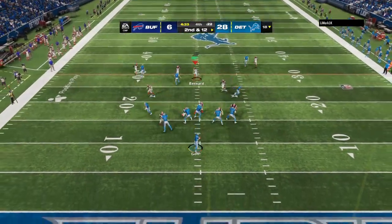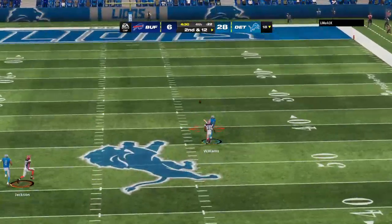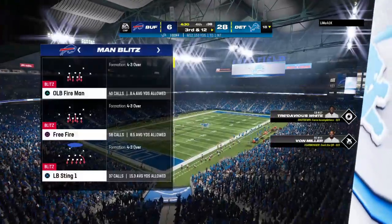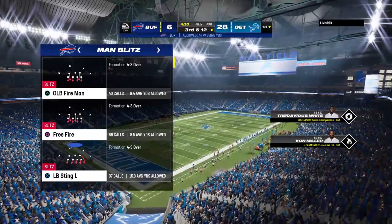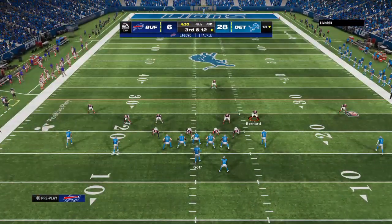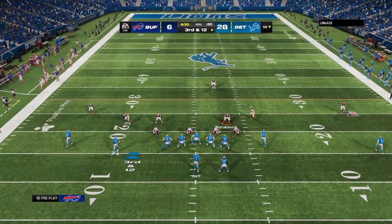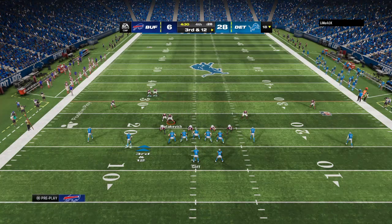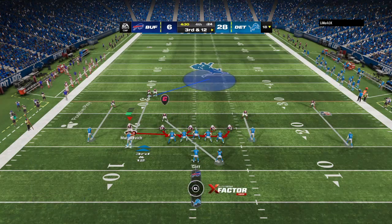Now it's Goff. He's airing it out for Williams. And that's going to be incomplete. Good effort there trying to take a shot, but it's third down. I think it's fairly safe to call this game over, but they're still trying to bomb it downfield and add to their lead. Almost makes you start to feel for the defense and root for them a little bit too.